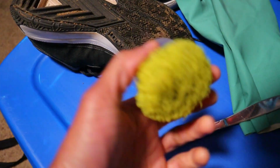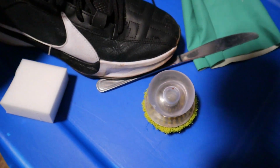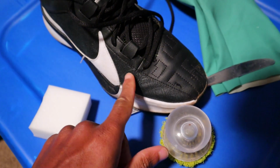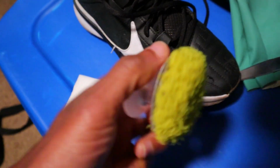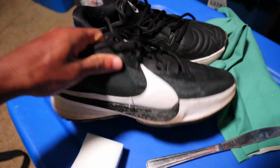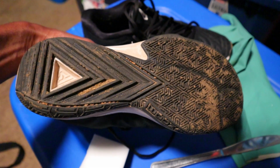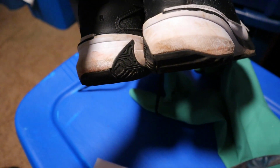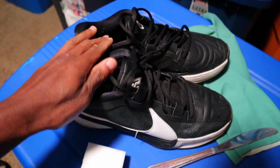And then I don't think I'll use my little brush right here, but in situations where this was maybe white and mesh, I would use this to scrub around it. But I don't think that'll be necessary because these should clean up pretty decently. And usually I put shoes in the washer machine if they're super dirty, but I think I can get these clean without having to do that, but we'll see.